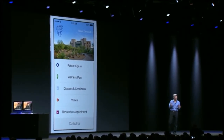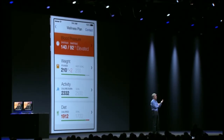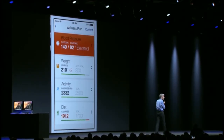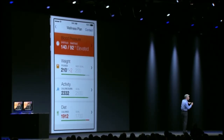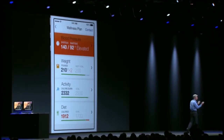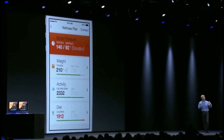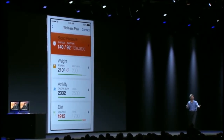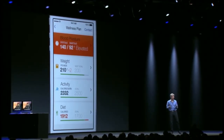Now, we're also working with the Mayo Clinic, innovators in healthcare. And with their integration with HealthKit, when a patient takes, let's say, a blood pressure reading, HealthKit automatically notifies their app, and their app is automatically able to check whether that reading is within that patient's personalized healthcare parameters and thresholds. And if not, it can contact the hospital proactively, notify a doctor, and that doctor can reach back to that patient, providing more timely care.